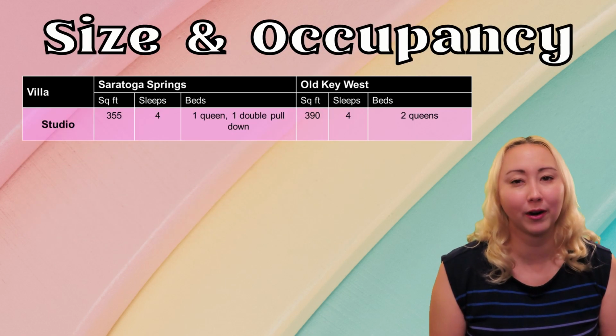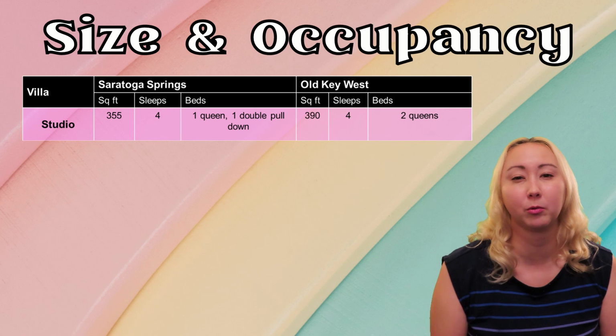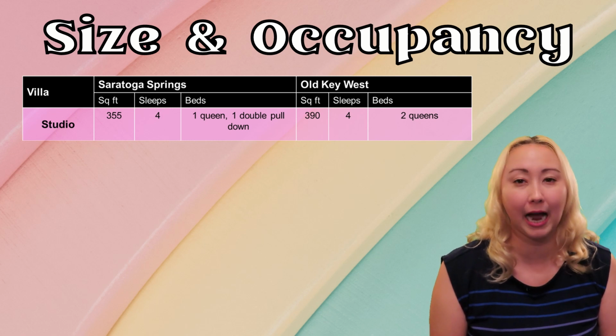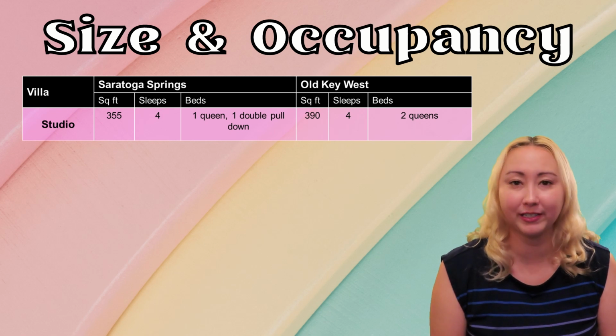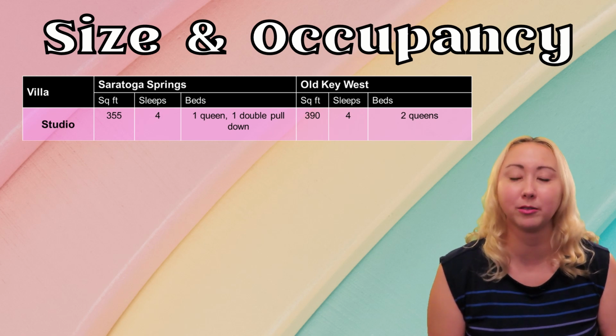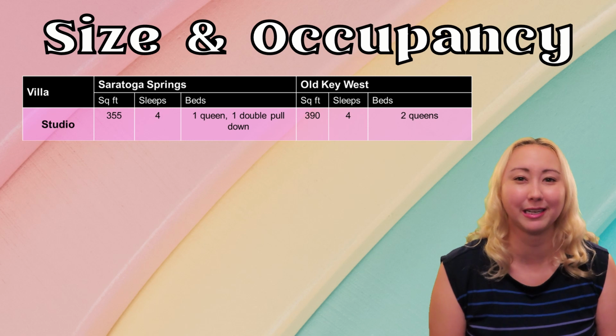Studios at both resorts sleep 4, but fairly uniquely for Disney Vacation Club resorts at Walt Disney World, Old Key West has 2 actual queen beds. Your second bed is not a pull-out couch or a pull-down Murphy-style bed. There are just 2 proper beds, which can be great if you're traveling with 4 adults, for example.